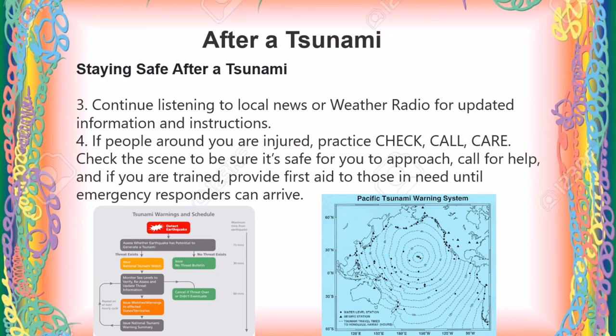4. If people around you are injured, practice check, call, care. Check the scene to be sure it's safe for you to approach, call for help, and if you are trained, provide first aid to those in need until emergency responders can arrive.